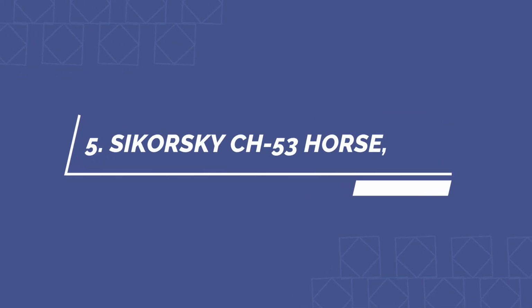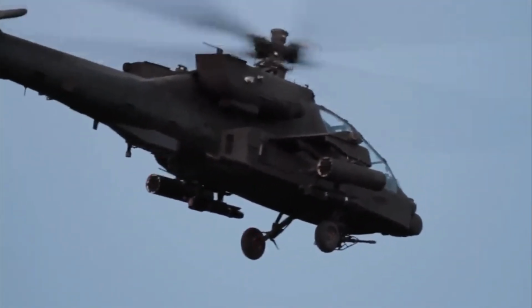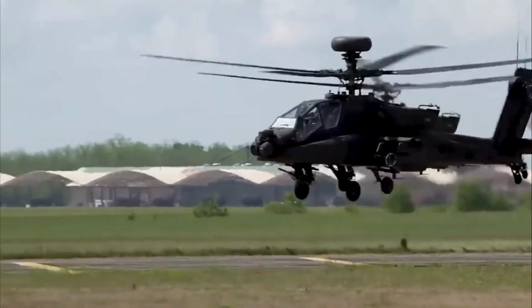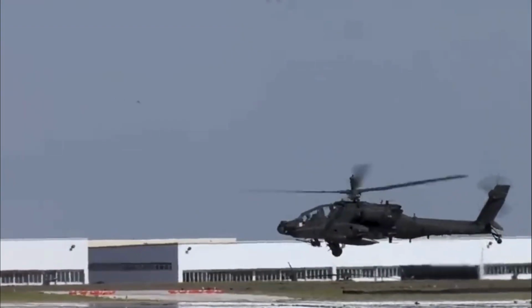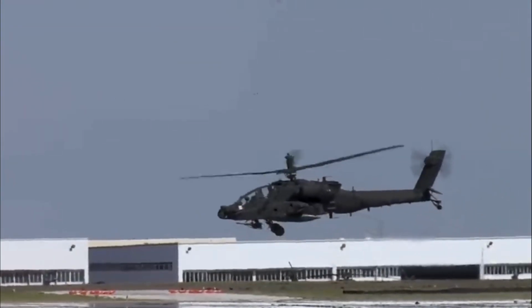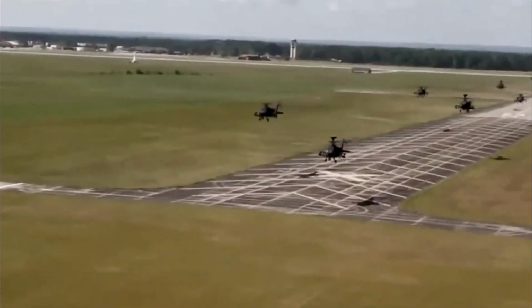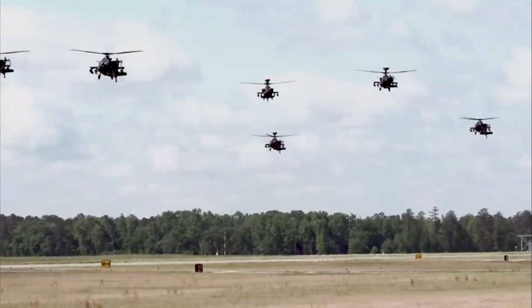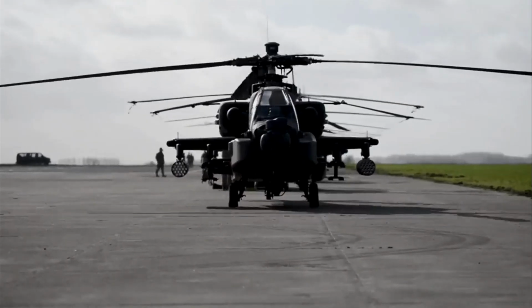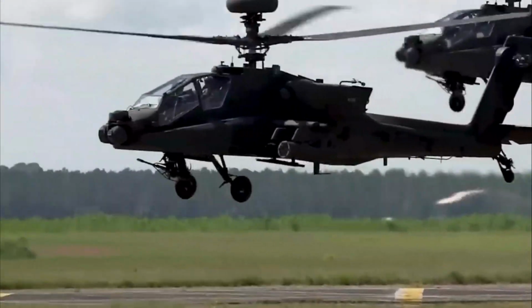5. Sikorsky CH-53 Sea Stallion, 1964. This is the United States' biggest helicopter. It can carry more than 14,000 pounds, 6,350 kilograms for the first version with two engines, which is the same weight as 4 fully grown rhinos. This chopper is used by the U.S. military to move troops, take care of wounded Special Forces soldiers, and lift heavy vehicles like trucks.